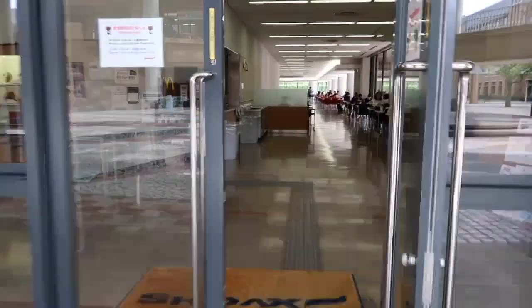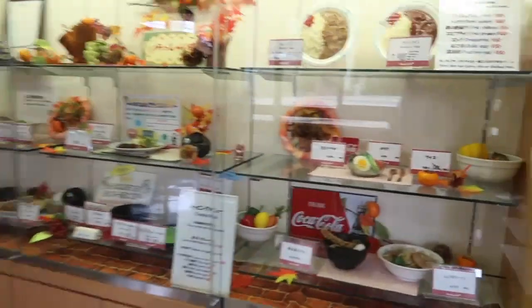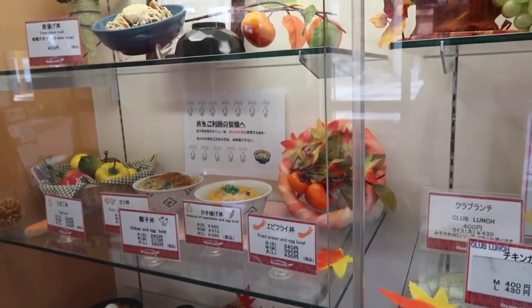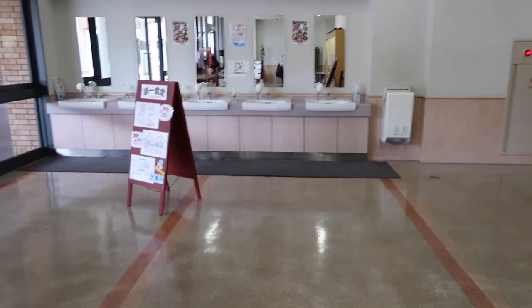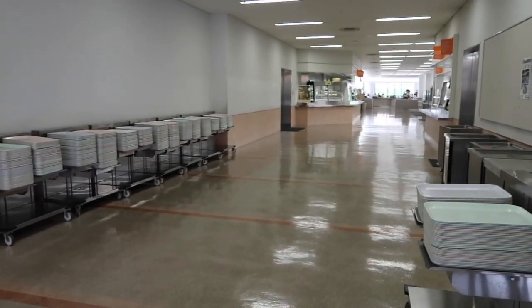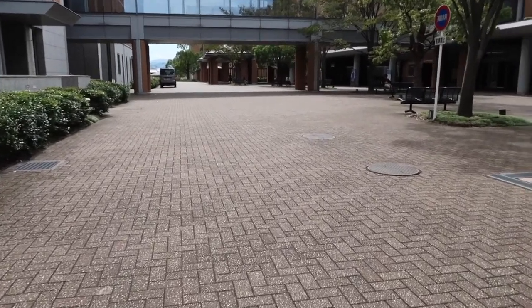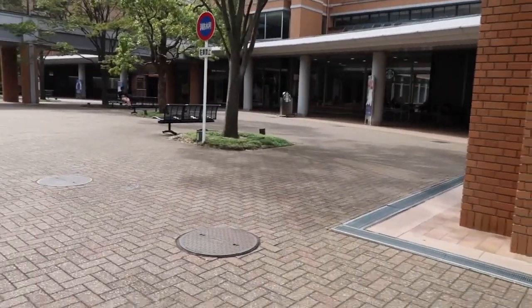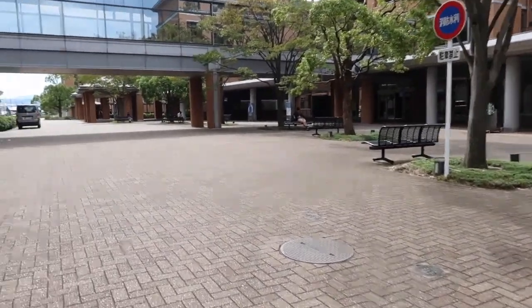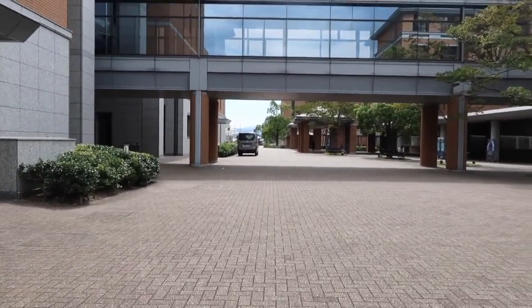So this is the cafeteria from the inside. You walk towards the menu and decide what you want to have. As you can see, there's a lot of choice, and for a very reasonable price. You wash your hands, grab a tray, and then order whatever you want at the cashier. And if we walk further, you can see we also have Starbucks over there, and that is another classroom building, and that is basically the campus.